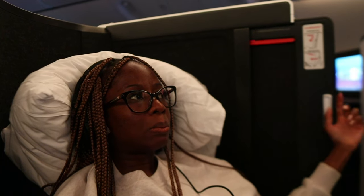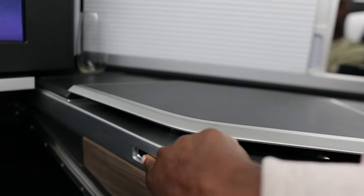The seats are compartmentalized, each with their own sliding door, which you can keep open or close for that extra privacy. I kept mine open for the majority of the flight, just so that the flight attendant had easy access to me, but I shut it when I was going to sleep. There's plenty of storage space.